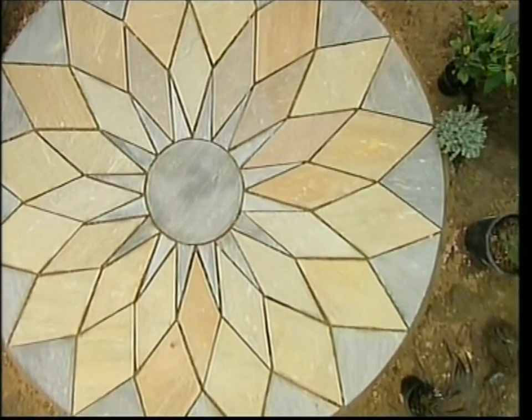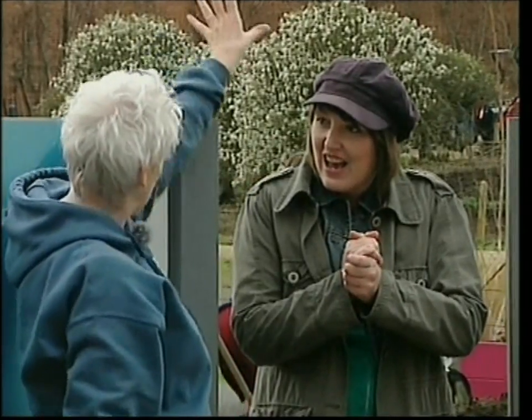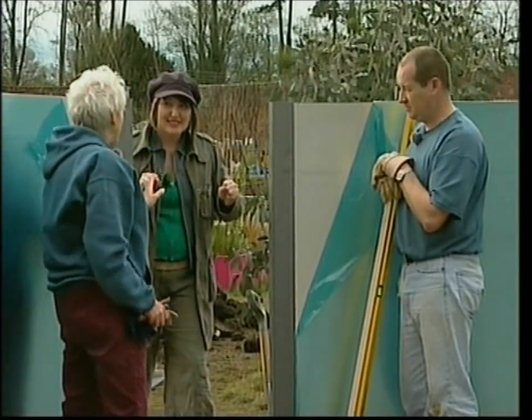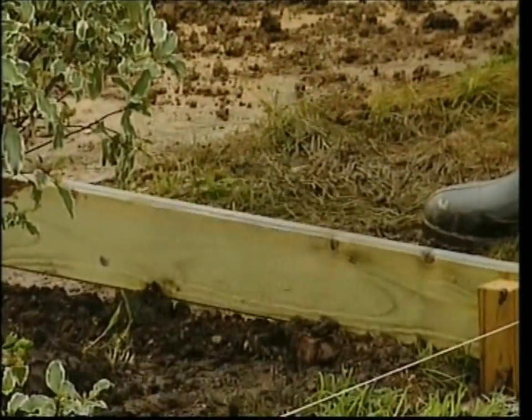Which should work. You've got artwork as well, haven't you? Am I right? We have. To hang in front of these panels. There's going to be a panel hanging behind. What is the panel? You'll have to wait and see. Oh, they are a tease.